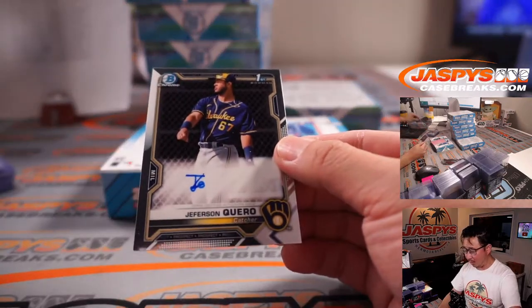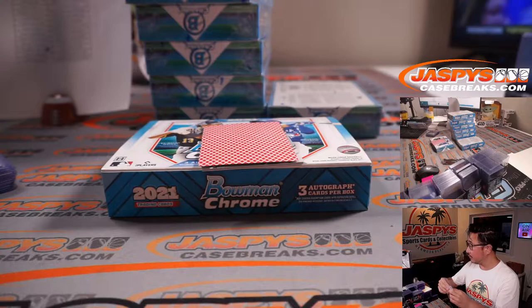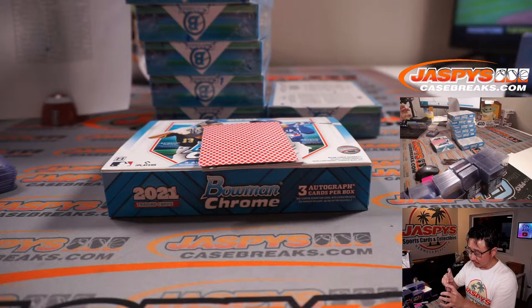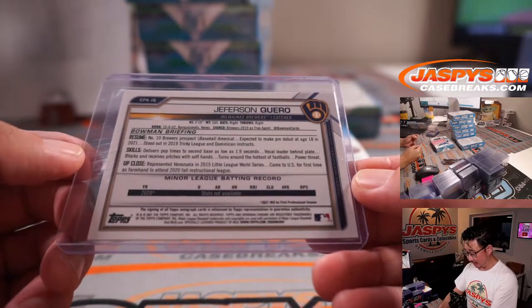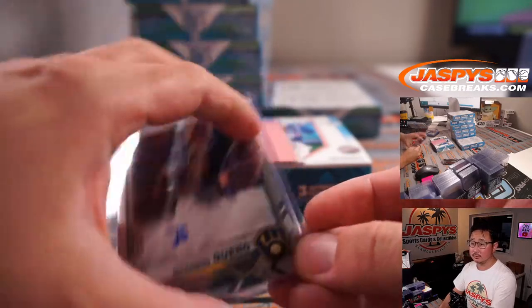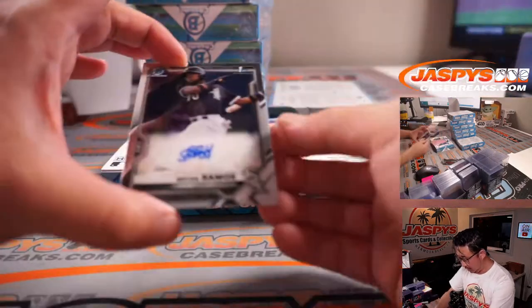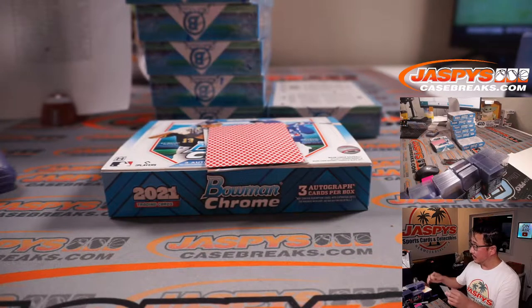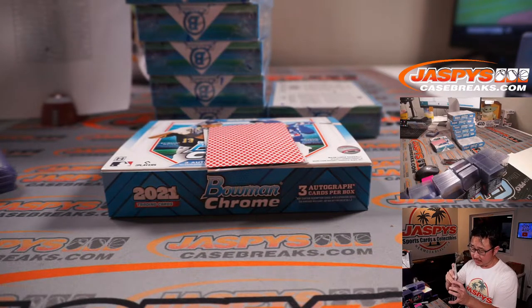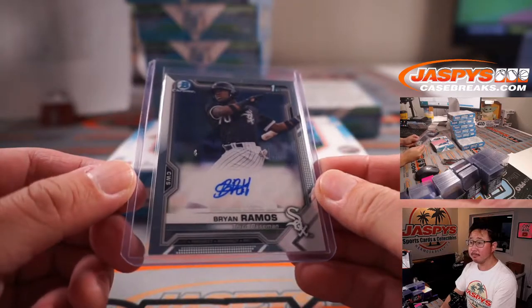We got Jefferson Cueto for the Brew Crew, Tomaya, with the Brewers. Number 10 Brewers prospect. Brian Ramos, another White Sox for Mark R. It's Mark with a K. We got a Mark with a C in this break too. Number 13 White Sox prospect.